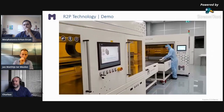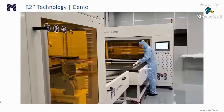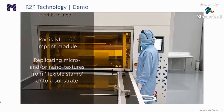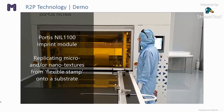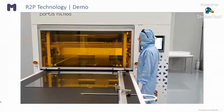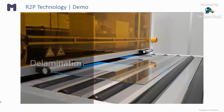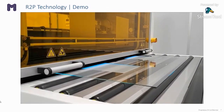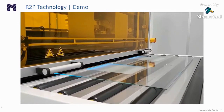So, on the left side, it's the coater. On the back, there is the imprint module. And here in the imprint module, you see that a flexible stamp is mounted. So this is a copy from a master, but it does not have one structured area. It has multiple structured areas. So here you see that we copy in one pass two products or two product areas.